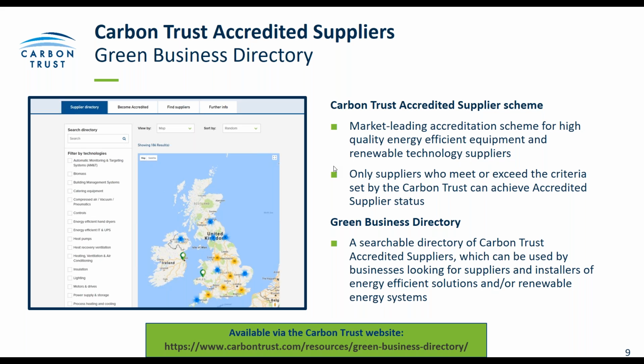We have on the Carbon Trust website something called the Green Business Directory. So this is essentially a searchable directory of these accredited suppliers, which is aimed really at businesses who are looking to implement energy efficiency or renewable energy projects. And businesses can actually go onto the Carbon Trust website and search based on some criteria for accredited suppliers who are local to them. So if you did want to independently just look for suppliers, as I say, via the Carbon Trust website, we have the Green Business Directory.